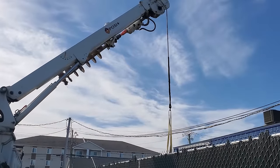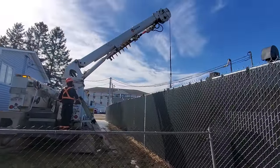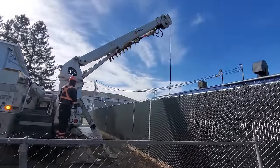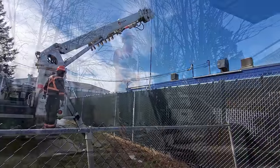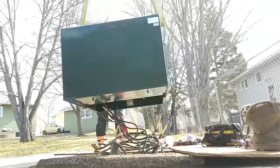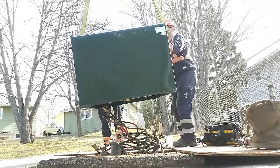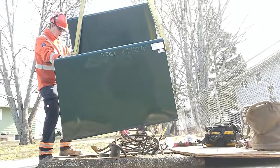Now our storage guy's here with the new pad mount transformer. And of course, I've covered this in other videos, but you do have to check your weight for the boom, the different angles of your boom, and how far you have to extend. You might be able to pick it up, but if it's 40 feet away from the truck, it might not be rated for that weight anymore.